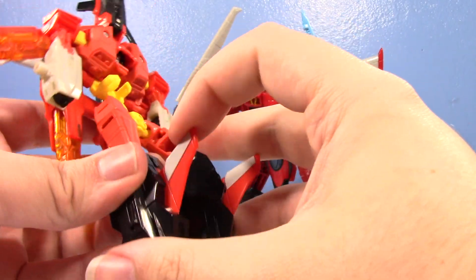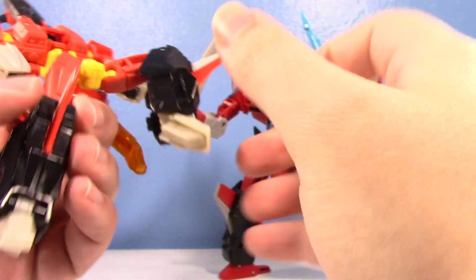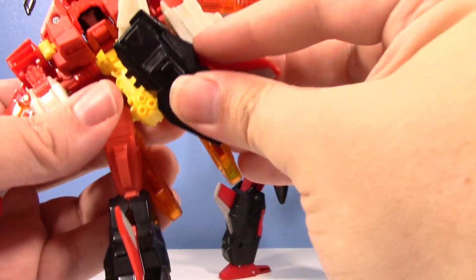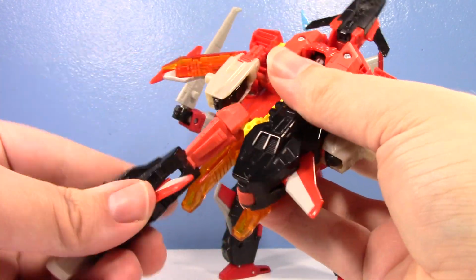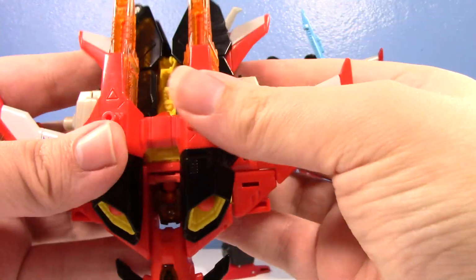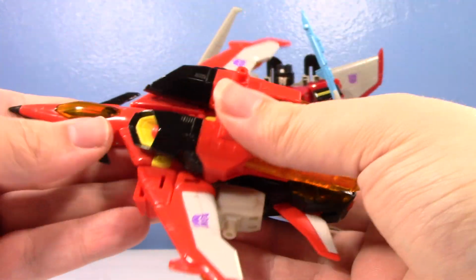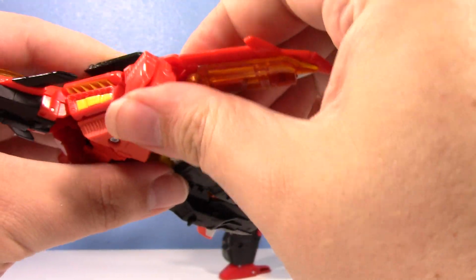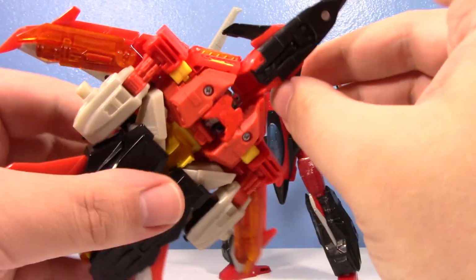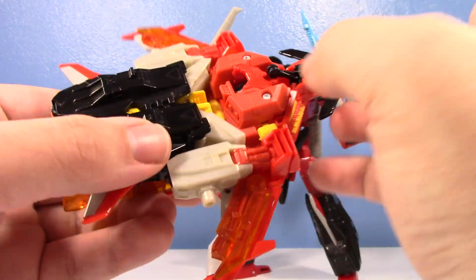This guy, these little wings do come out a little bit more. Heels flip in. And I think the legs pretty much transform the same on both, don't they? Where you bring it in. Yeah. The legs pretty much transform the same on both. Then that just kind of clicks together. And then make sure that's all situated. And unless I'm really missing anything, which I don't think I am, there's the original Armada one in his jet mode. It does have a little landing gear right there.